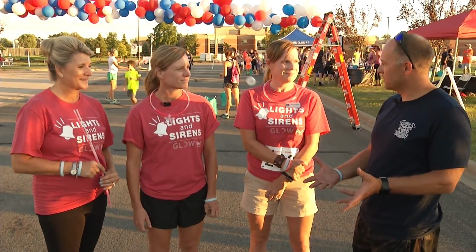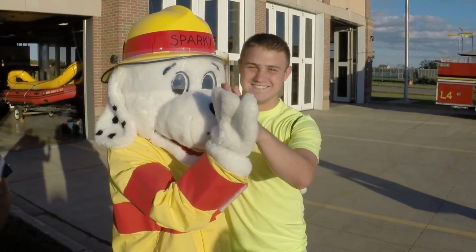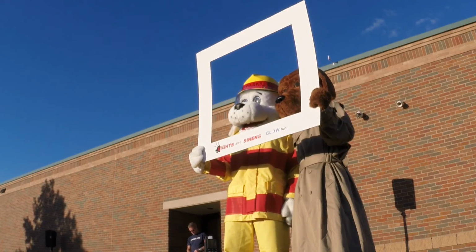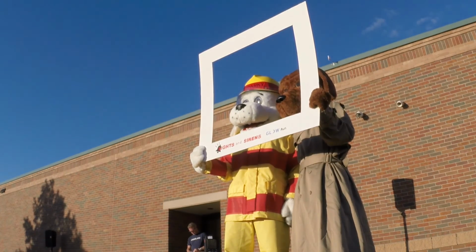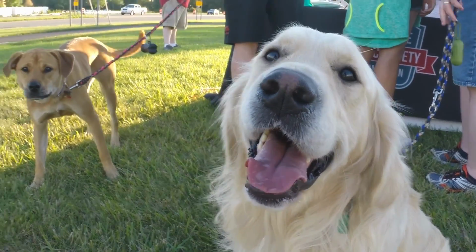Kirsten, the money raised tonight is going to be used for grants that the police and fire departments apply for. In the past, what have they applied for as far as grants that they've gotten? We have purchased a new Sparky costume. Maybe you see him walking around here because he's here tonight. Excellent. And we've done some AEDs for the police department. We've done some fire relief kits for fire victims. And then we're looking to do some rescue pumps for the fire station.